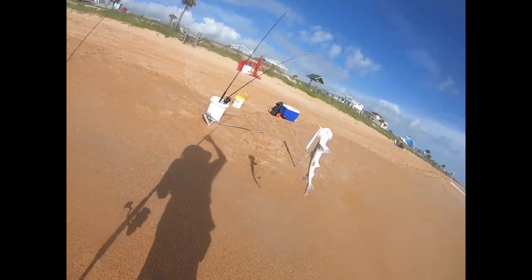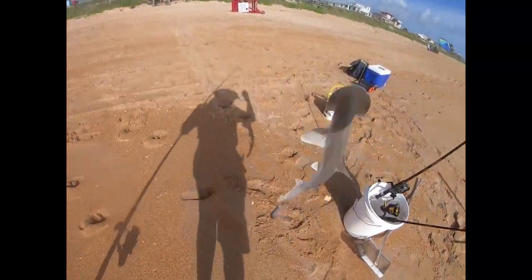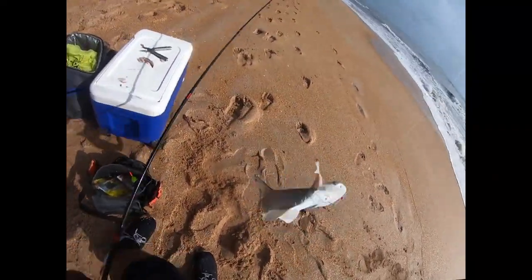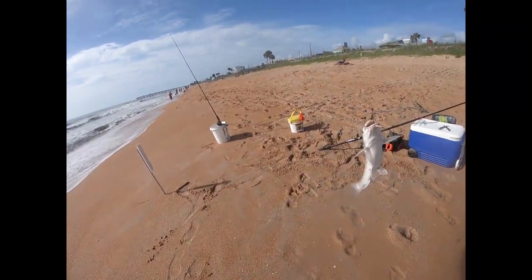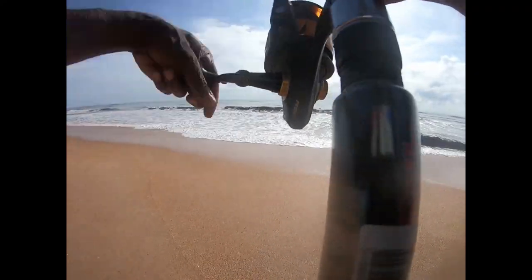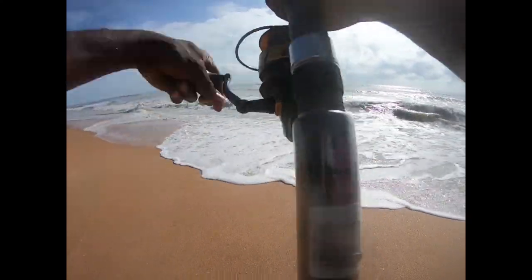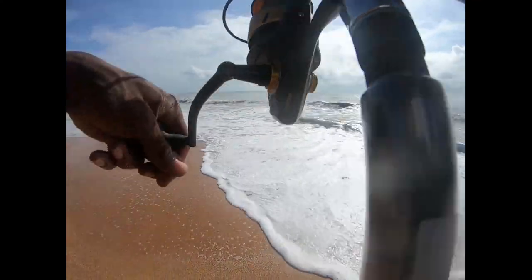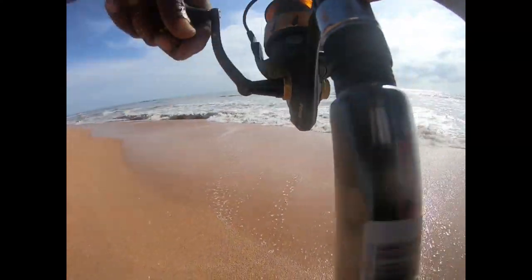Hammerhead shark. No, bonnethead shark. Bonnethead shark. Another one of these stupid catfish. Probably gotta wait till low tide. I had a big hit that time. This is the biggest hit I've had since I've been here. Hope it's not a shark.